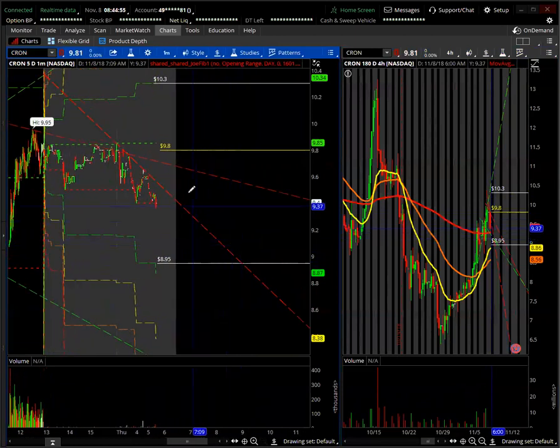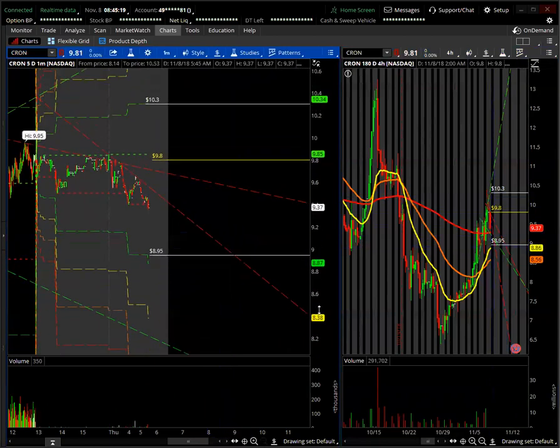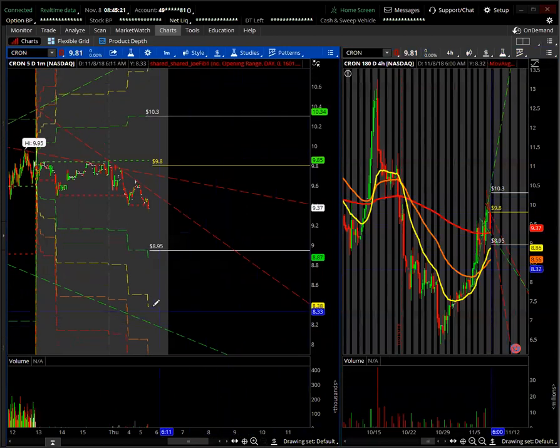So I am looking towards CRON as a short in the event that it does manage to rally and break over any of these resistance lines. It has a little potential on the upside to go possibly up to around $10, maybe $10.30. But more likely it's going to get hammered down to around the $9 mark, even possibly down to around the $8 mark. You see, it just took another dive there.